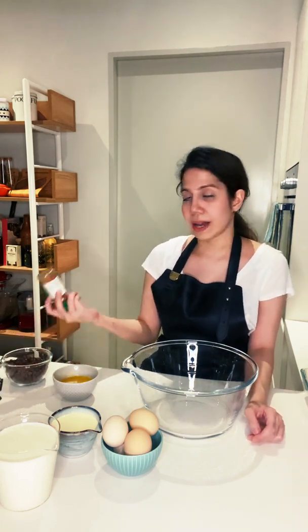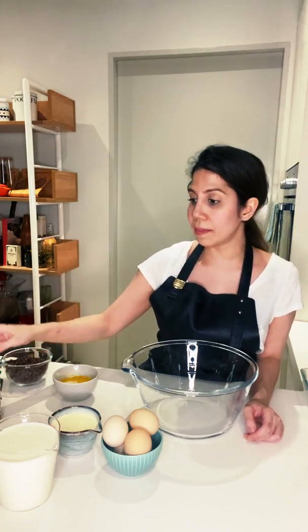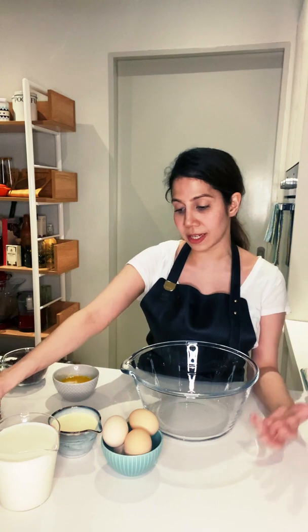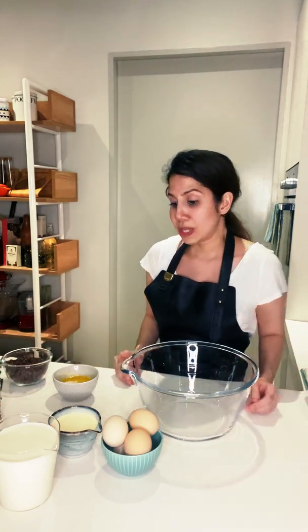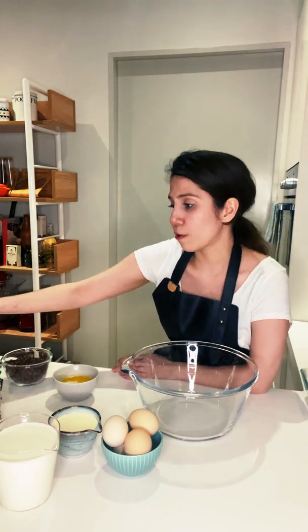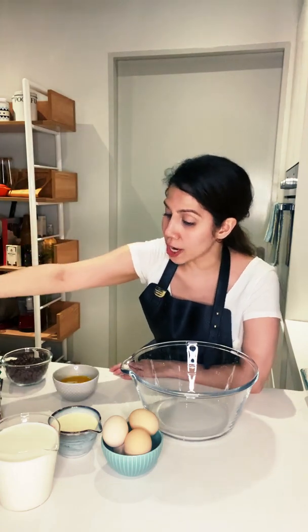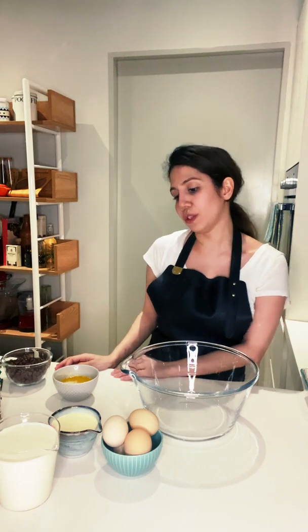I've got some ground cinnamon that I'll be using, some vanilla, cornstarch. Now cornstarch is also to firm up the custard mixture, basically, so that you don't end up with wet bread pudding. I don't like that. And of course I've got some sugar, brown sugar, and some salt, because I am using unsalted butter. But if you're using salted butter, you don't have to use the salt.